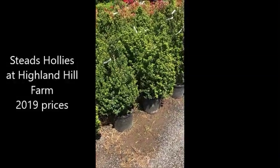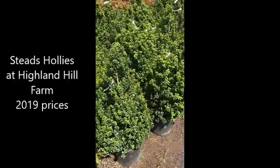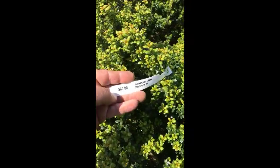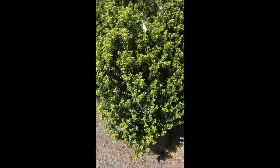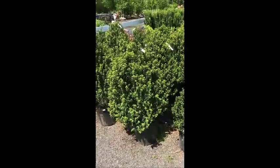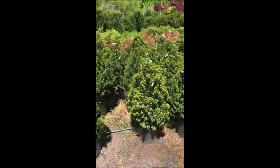We have two sizes of Steads Hollies. These are about 28 to 30 inches, and these are 34. And then we have a larger size, like over here, and these are about 3 to 3.5 foot, and these are 60. And that's the Steads Holly at Highland Hill Farm, and that's our 2019 prices.